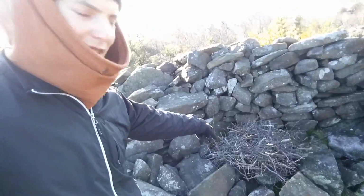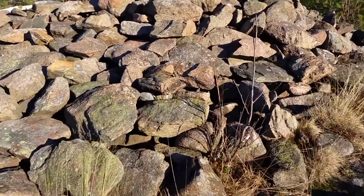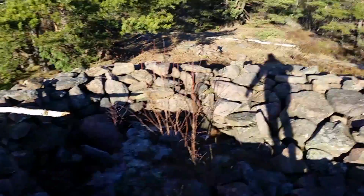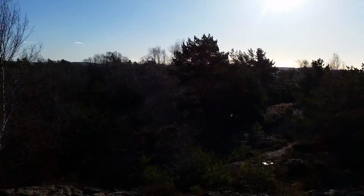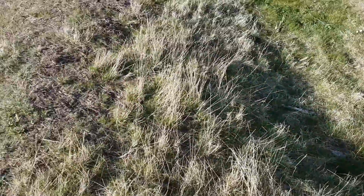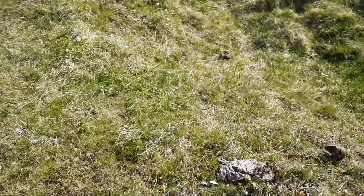Bird's nest. This is the burial ground, as you can see. There are many stones here, but imagine that here somewhere, sometime in the past, ancient people of Sweden had death ceremonies. It's really donut shaped, almost like a volcano, a miniature volcano. So you see these stones, there's probably lots of stones under here, but this has been overgrown for a long time.